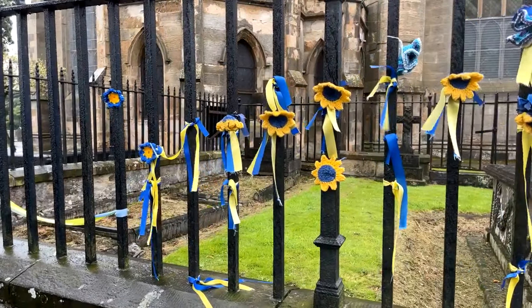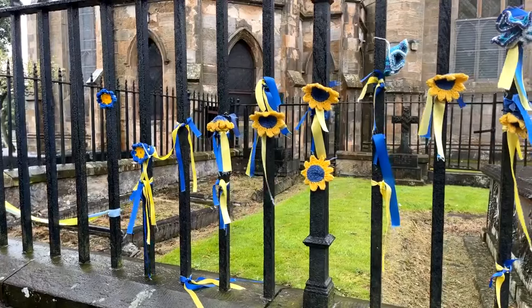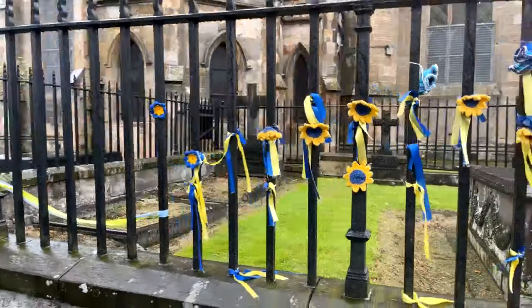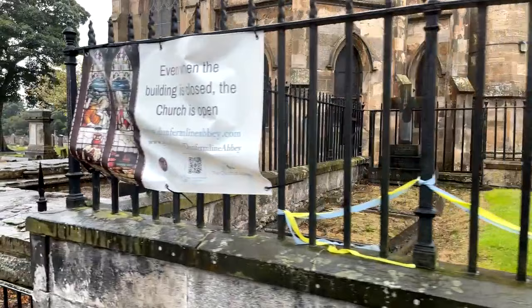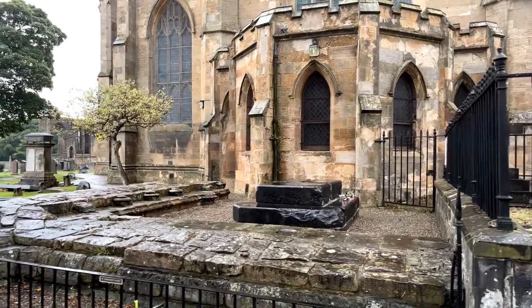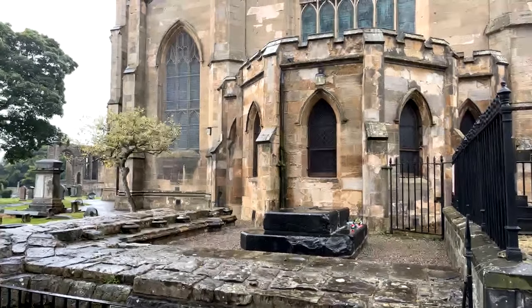Isn't that beautiful? Now, her son David I built the first church, which is then underneath the present building. Underneath the pulpit, at this end, the more modern part, is actually where Robert the Bruce's body is. And there's a lovely brass-covered plate that kind of marks the spot.